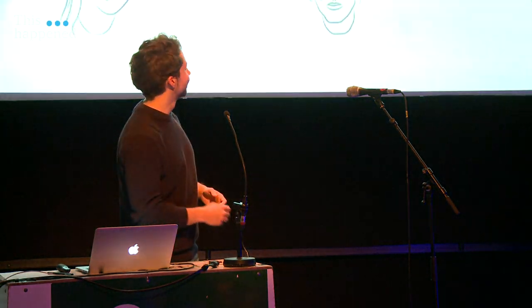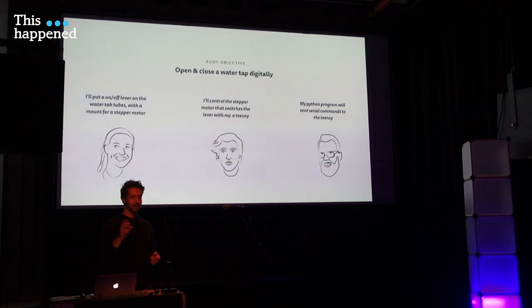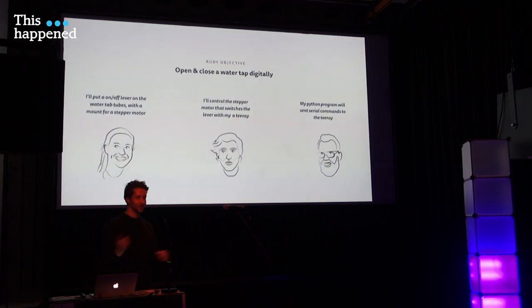So in case of the water tap, we just have to open and close it in a digital way. So now the product designer will make a mount for a motor to switch a valve. The creative technologist will control the motor with a microcontroller. And the developer will make a Python program that connects to this microcontroller.